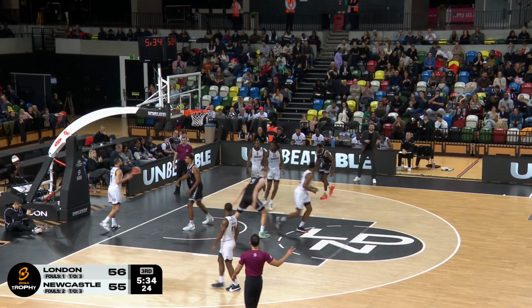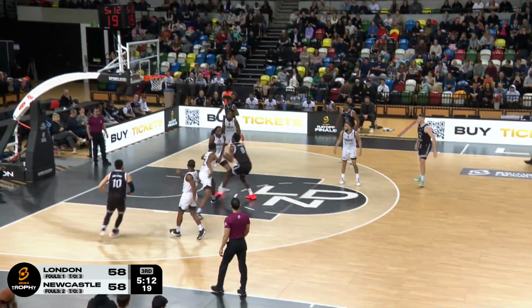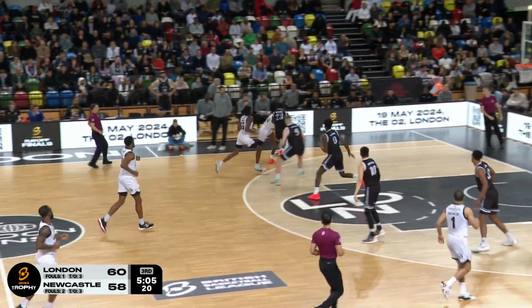And here's Grantham again. They just keep going to it. And Green never hesitated. That ball left his hand so quick. Nice pass. And there's Olasheni again getting to the rim. Oh, Olasheni having a huge night. They just can't stop him when he gets down there.